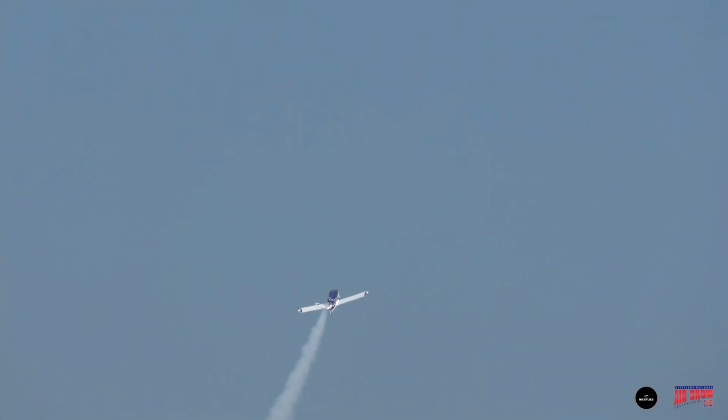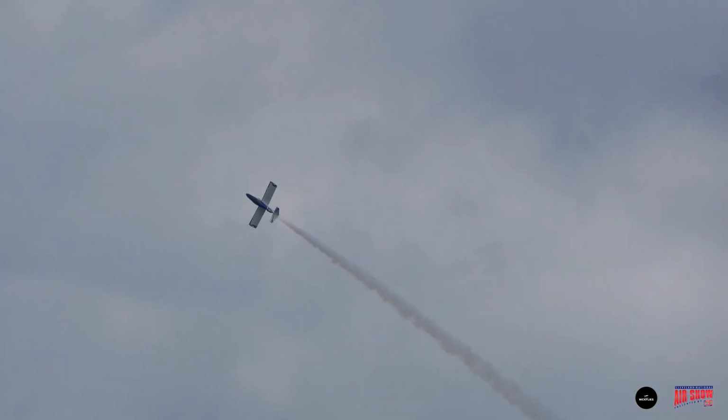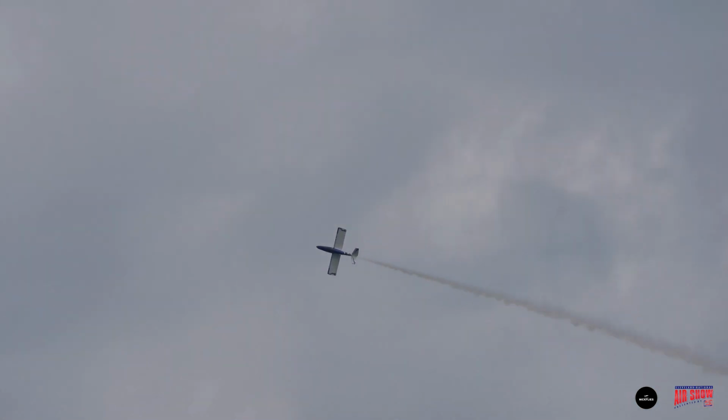What they do with this small aircraft, they take the wings off, they put the wings in the fuselage in the trailer, and they actually trailer the aircraft to the next site. The aircraft weighs in empty at only 500 pounds. Short wingspan, short fuselage length.